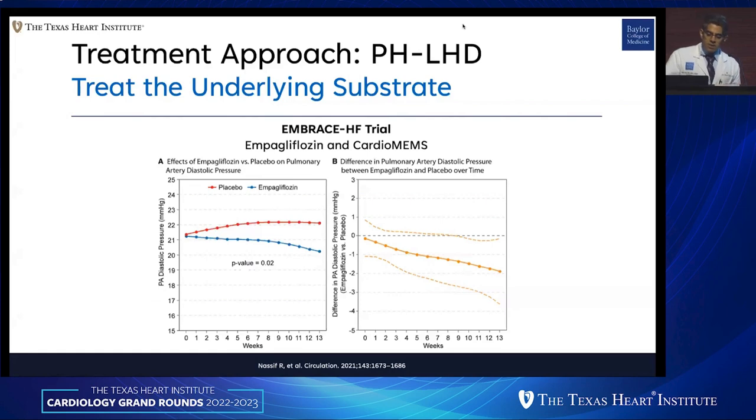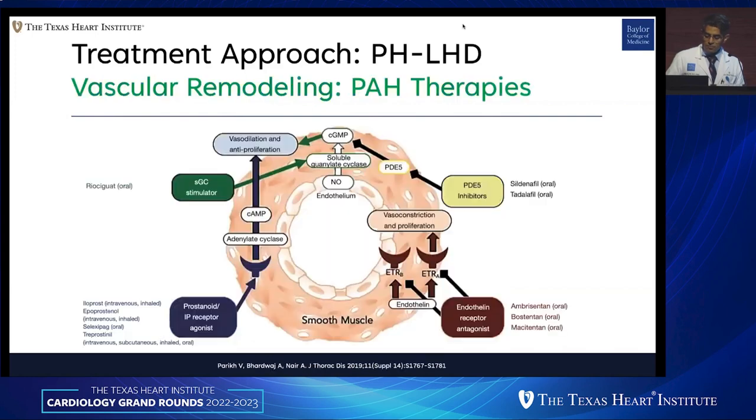And then again, speaking of PA sensors, this is an interesting trial that Dr. Civitello was on, looking at SGLT2s. This is the EMBRACE HF trial sub-study. They found that with the implementation of SGLT2 inhibitors, in patients that had CardioMEMS in place, you can see, without additional therapy, a reduction in PA pressures thereafter.